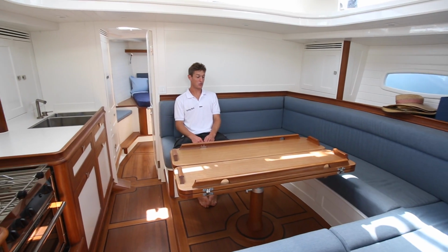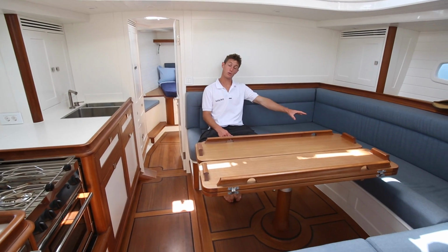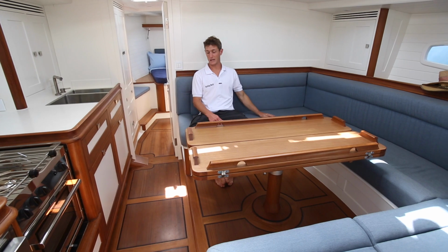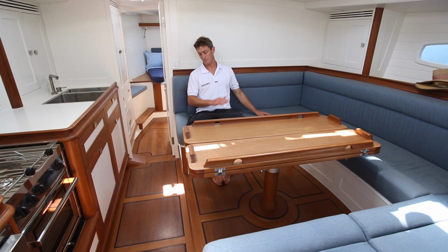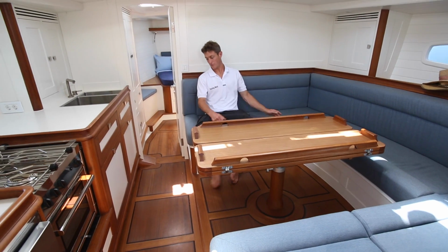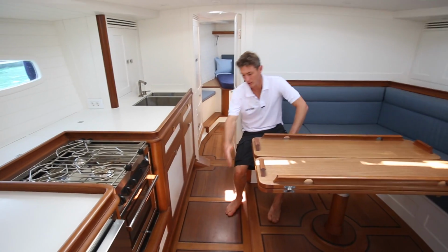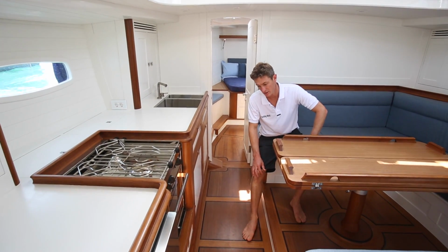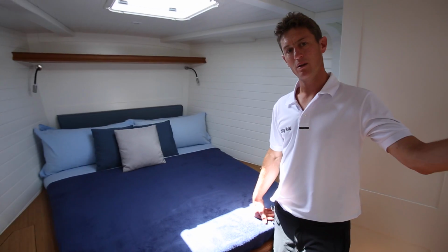There is storage all along that port, under the starboard sofa berth. Batteries under here. The sole boards all lift up on suckers for bilge access, so you can have water and dry goods stowage underneath, or tin stowage underneath the galley sole boards here.